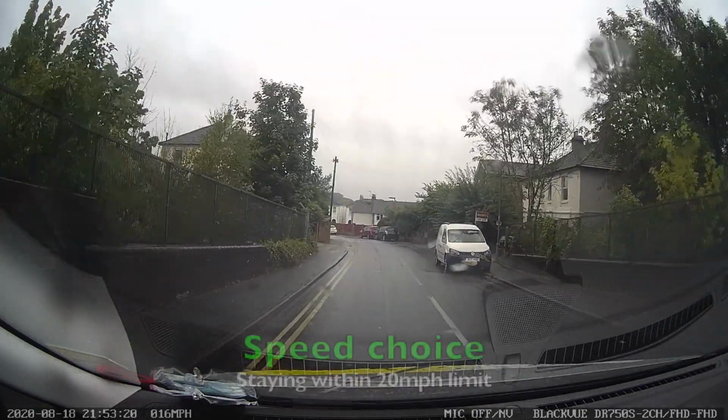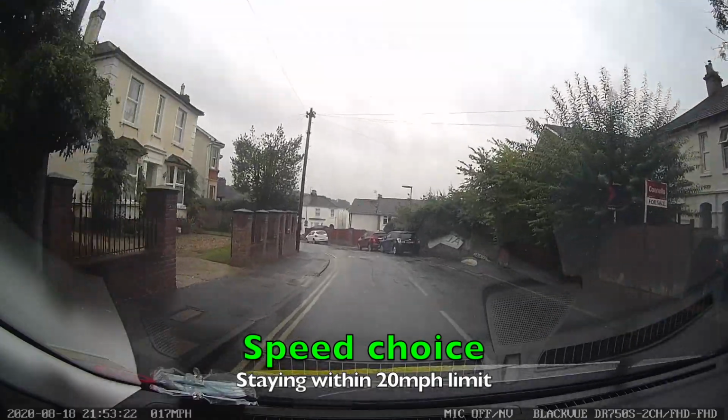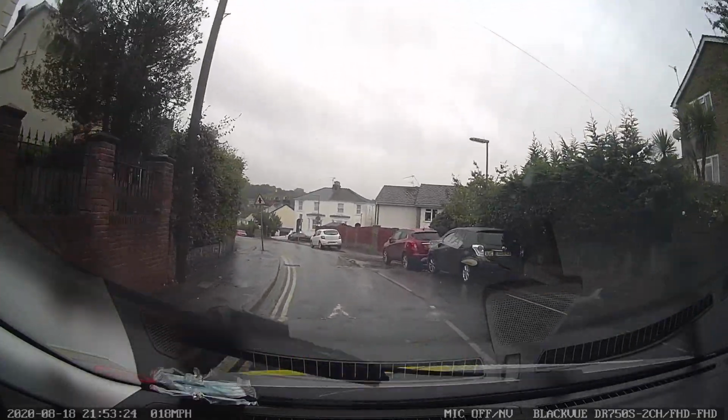Deepti is doing really well. To remember, the speed limit is still 20 miles per hour. Good work.